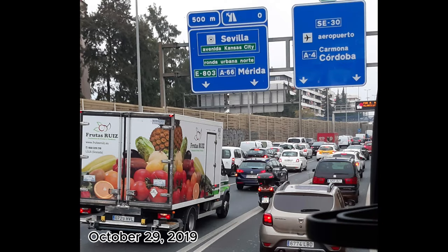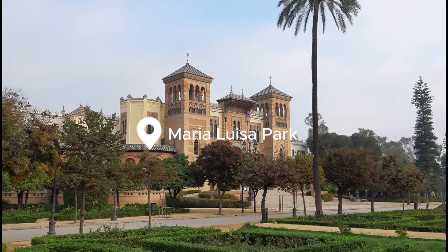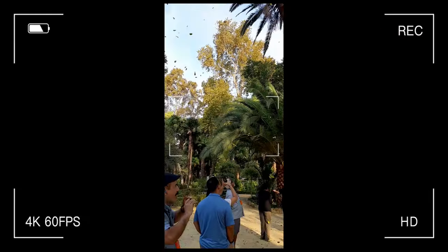Day 11, and it was time to dive into the heart of Seville with the help of our knowledgeable tour guides. We started our day in Maria Luisa Park, marveling at the tiled fountains, pavilions, and lush palm trees that make it a masterpiece of landscape design.